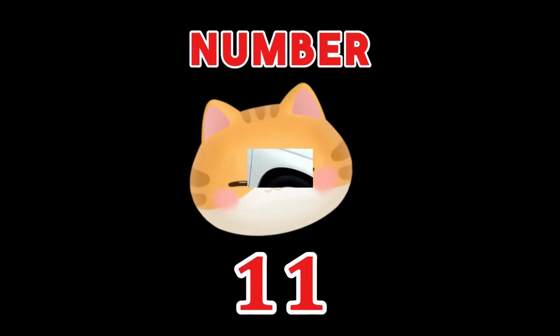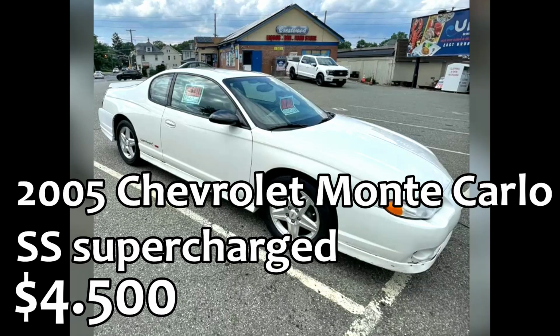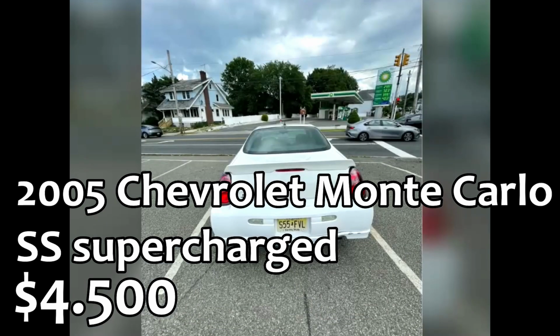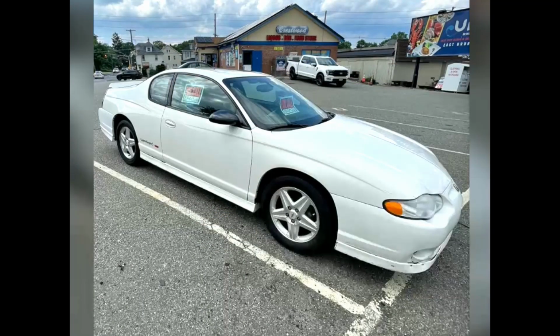Number 11. 2005 Chevrolet Monte Carlo SS Supercharged, $4,500, East Brunswick, NJ. Here's a rare find for any modern muscle car enthusiast. A 2005 Chevrolet Monte Carlo SS Supercharged, listed for just $4,500 in East Brunswick, New Jersey. This isn't your average Monte Carlo.